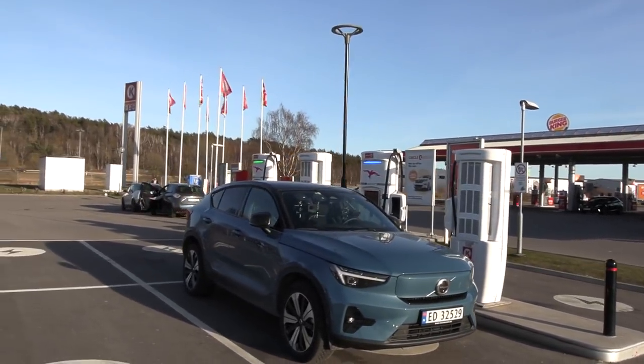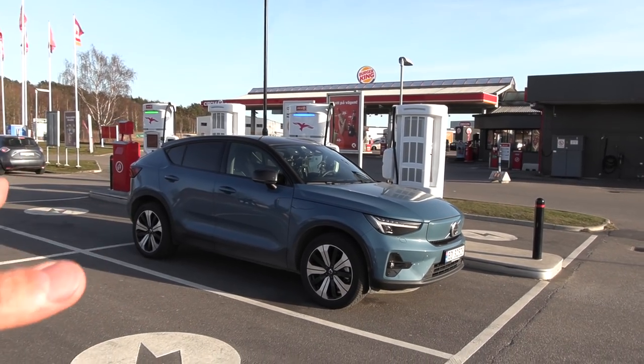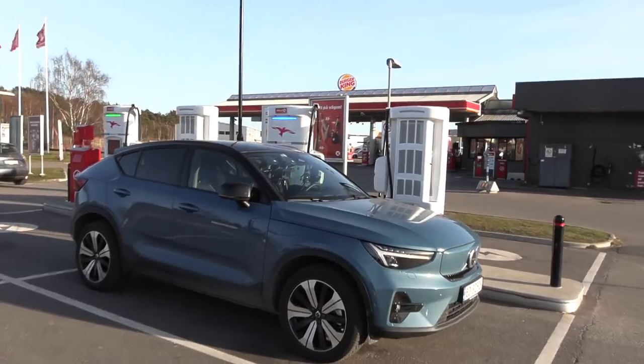Trelleborg is in Sweden. But okay, anyway, I need to clean the windscreen, but it seems like the car's navigation does not take wind into account, or I'm not sure. But okay, it will be just a short stop. I will show you guys.